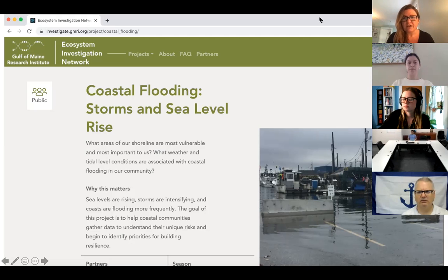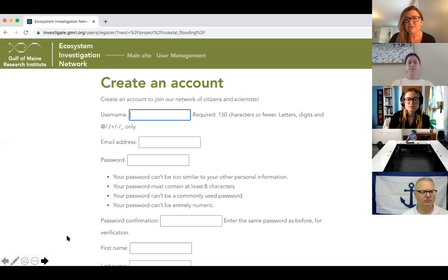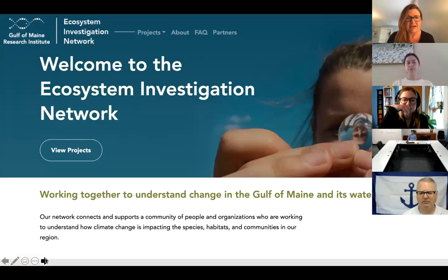So when you first come to the site, you'll need to create an account. So click the register button and just really simple, create a username, enter your email address and a password. And then you'll end up on our main page for this project, or for the Ecosystem Investigation Network.